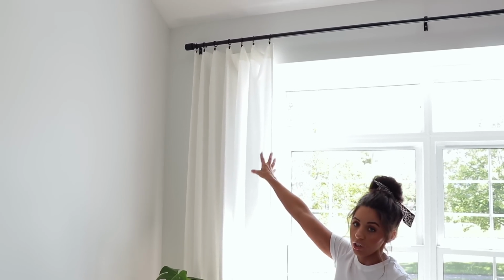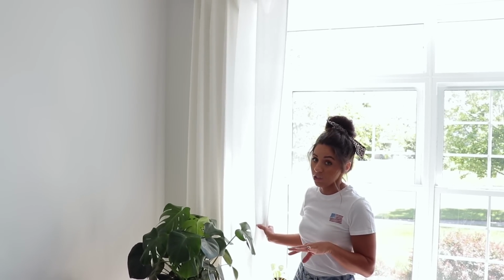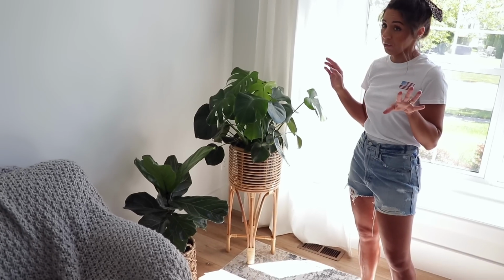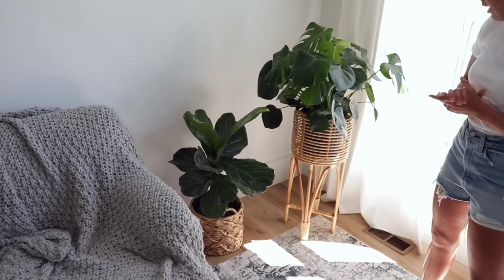This is the formal living room. We also added new curtain rods, curtains in here, same ones from IKEA. If you guys don't have an IKEA near you or you don't want to order them online, I did see some really similar to these that looked like really nice quality at Target, so I'll leave those linked down below too. But then I just have a couple plants here for now. I was actually thinking about doing a plant tour or something because I'm getting quite a big collection now.